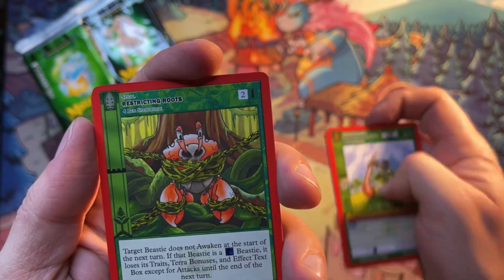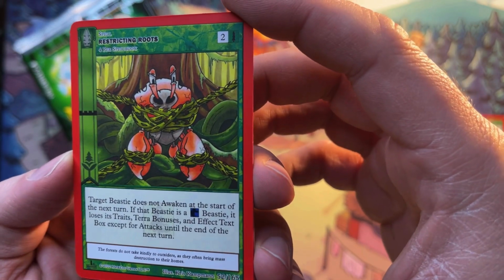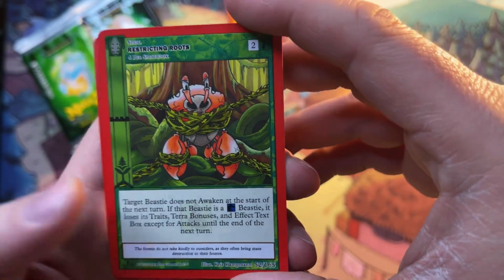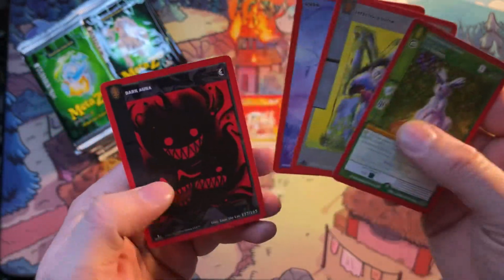We're not going to take too long carving through these commons and uncommons, but oh my god, look at him. We're definitely going to spend a little bit of time here and there looking at these things because we haven't really seen these before. Restricting Roots. The artwork is amazing. At first I thought those were the eyes, but nope, they're up there. That's cool. And then a full hollow jackalope and a gold. And then you have a token, an aura, and a terra.